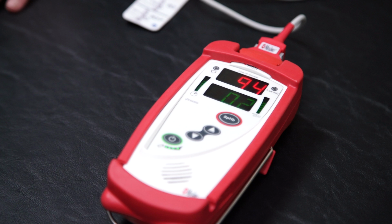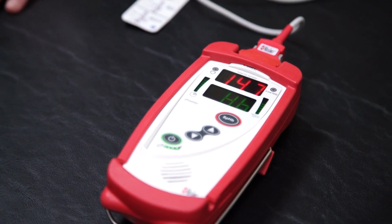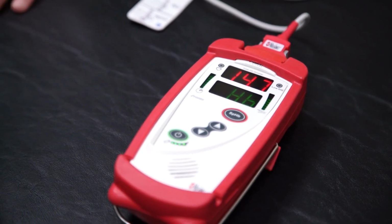Now, overall, her SpO2 levels are not the best. With our oxygen concentration, we really like to see it at 98 to 100%. So that's not where we like it to be. And then the other key thing to look at here is that her hemoglobin levels are within normal reference range. That's a really good sign.